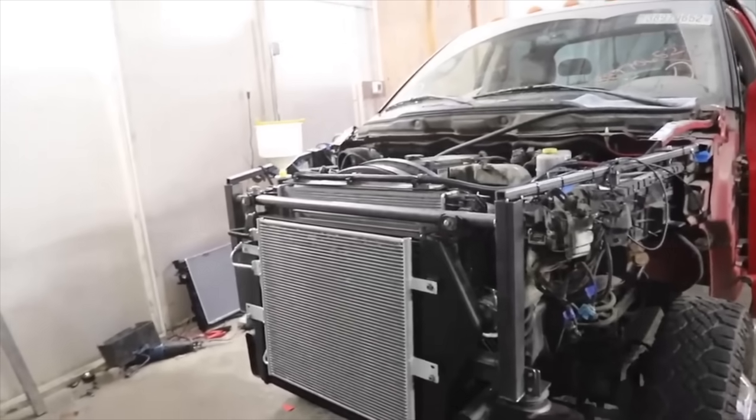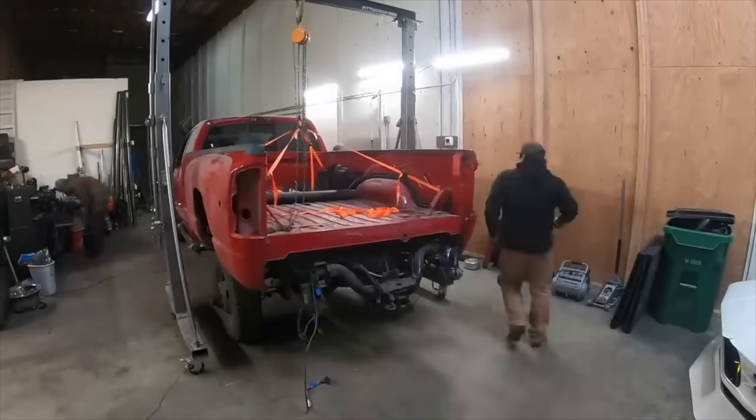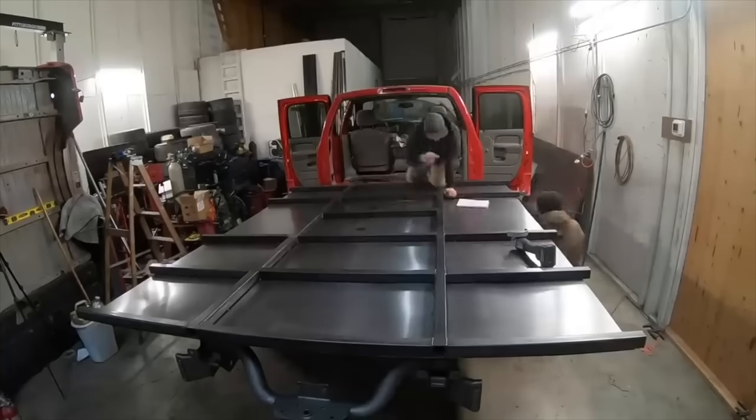And then we started in on the camper part of it, taking off the truck bed, cutting the back of the cab out, extending our frame, and building out our floor. So to frame out our habitat, the whole camper box that we're building onto the back of this truck, we need to first design it. And to do that, we're gonna need to jump into the computer.